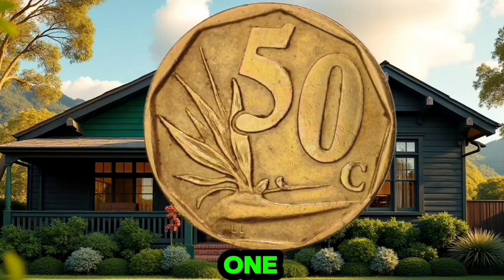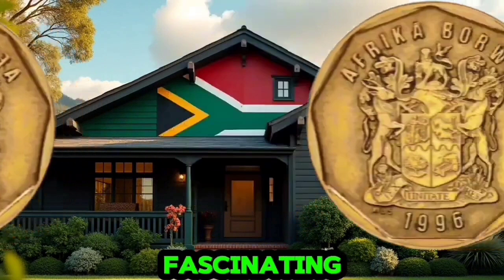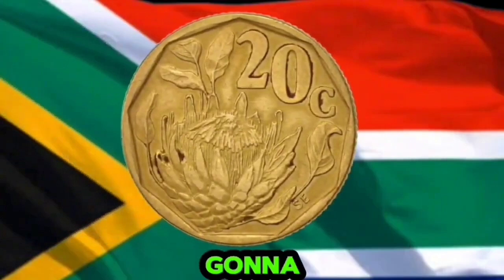The value depends on a lot of factors like condition, rarity, and demand at the time of sale. That said, if you've got one of these error coins in your collection, you could be holding on to something incredibly valuable. So, there you have it. The 50-cent South Africa 1996 coin is an incredibly fascinating piece of history.